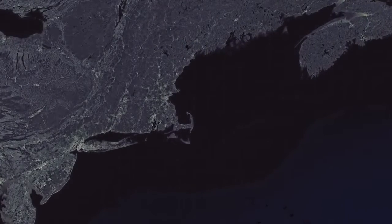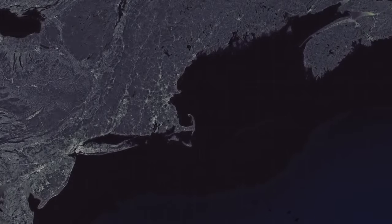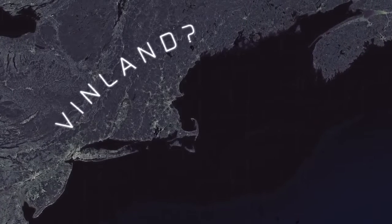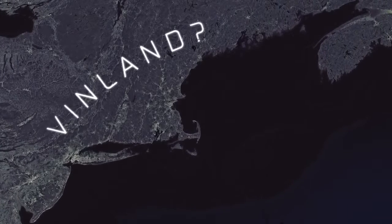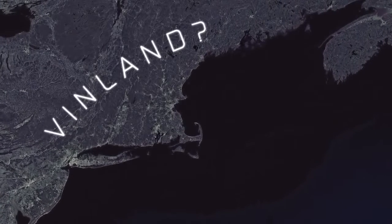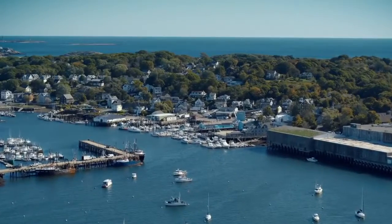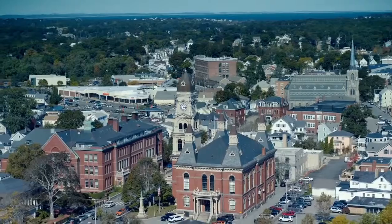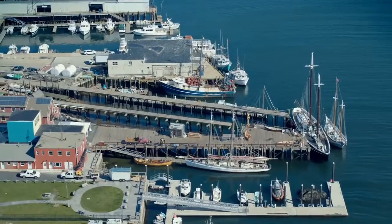The descriptions say they sailed out of sight of land for 2 days before arriving at a place they called Vinland, named after the grapes they found growing there. So where is Vinland? The only way to solve this mystery is to sail, just like the Vikings did.